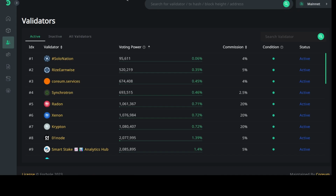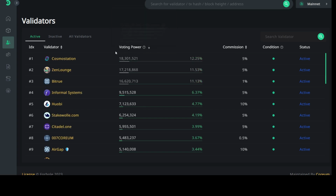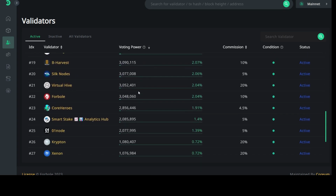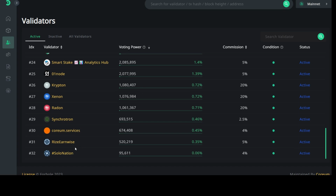And listing the validators by voting power rankings, you have number one spot, Cosmos Station at 18.3 million, Zen Lounge 17.2 million, BitTrue 16.6, and then Informal Systems at 9.5. So getting a fairly decent decentralization here. It'd be nice to see it spread out a little bit more evenly, but also nice to see new validators coming online. So let's help Solo Nation out. It's currently sitting at 90,611 Coreum locked on their validator. Give them a little help where we can.